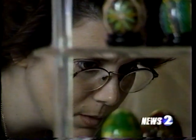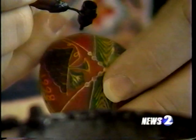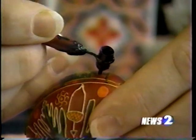When you start, do you have a design in mind? Sometimes I do, and sometimes I work from design books that I have. The designs and symbols I'm putting on here all go back many, many centuries to pre-Christian times, some of them in the Ukraine. And I just show people what I'm doing. This is something that I demonstrate here in the store just during Lent.